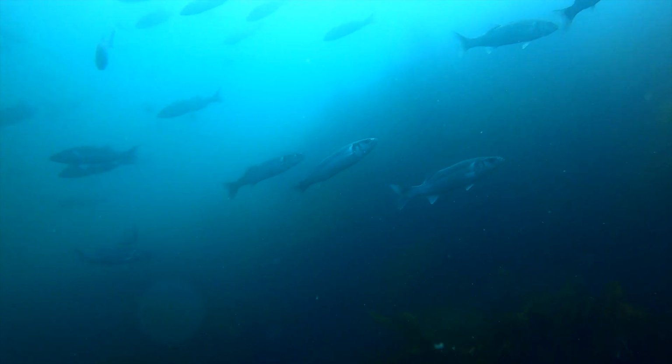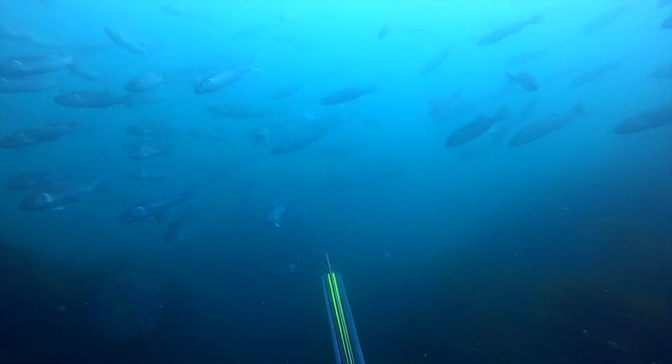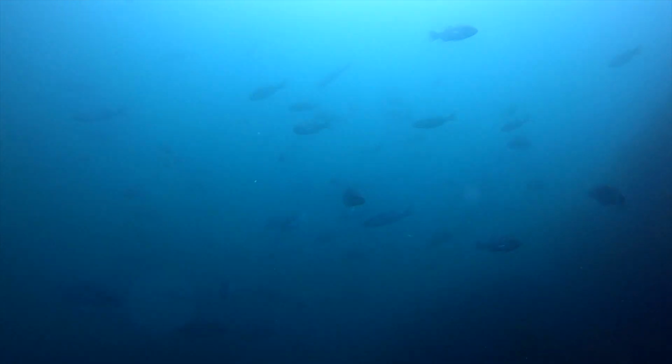Now, although there's quite a lot of fish here, they're not actually that big in size. Quite a lot of these fish are actually under the size limit, and it's a matter of picking out the biggest one out of the bunch. Giving it a little bit of time.